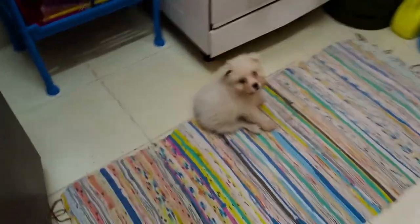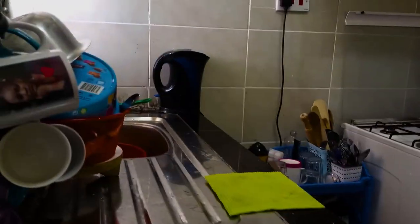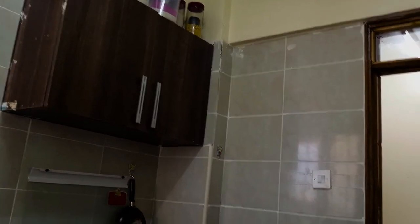So yes, this is my kitchen, and from this angle actually all you see is this. From this angle everything is here, right there. I really need to have those open shelves planned in this kitchen, it goes well. And then from this side, this is all.